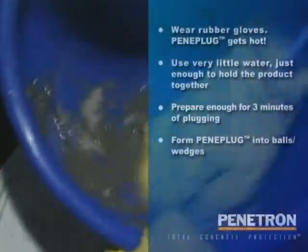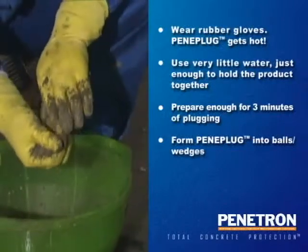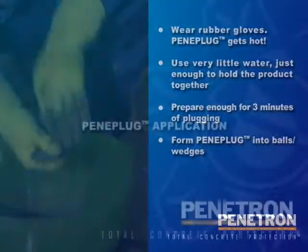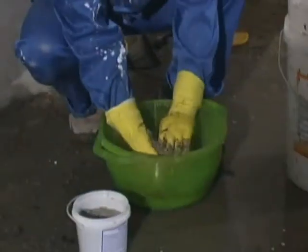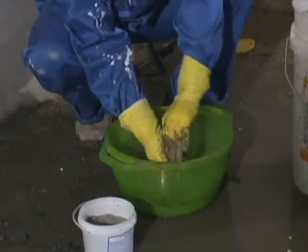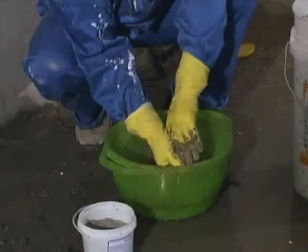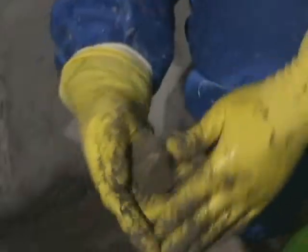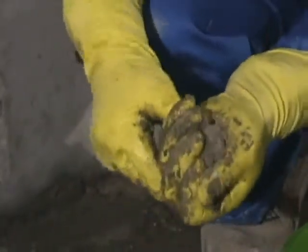When the product develops a putty-like consistency, and after the water is added, immediately knead it into a shape similar to the profile of the cavity to be repaired. Be sure to wear rubber gloves while working with Peneplug, as it is not only highly alkaline, but gets quite hot as well. To stop the active leak, prepare the required amount of the Peneplug mixture. Mold it into the desired shape by hand, and wait until the mixture begins to set.